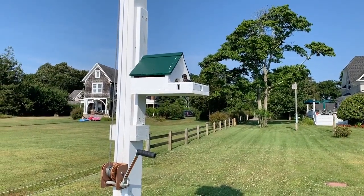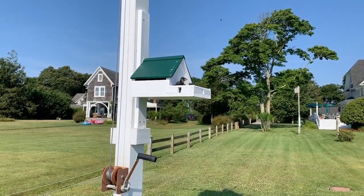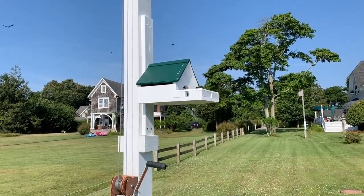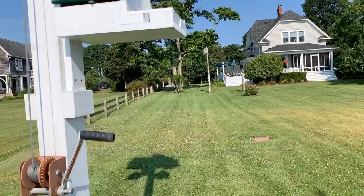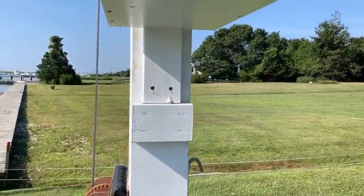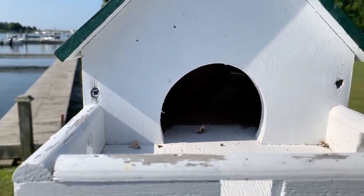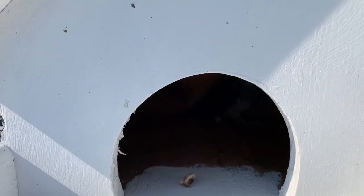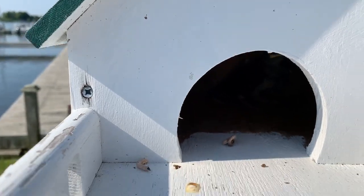And now he's gotten brave enough to come out and start chirping, and he'll let his parents know that he's here. Oh, there he goes back into the house for a minute. So what we'll do is get one last picture of him, and then we'll back off from here. Then the parent birds will come around to get this guy to fly along with his brothers and sisters. I don't know if you can see him in there or not, but he's in the back of the shelter.